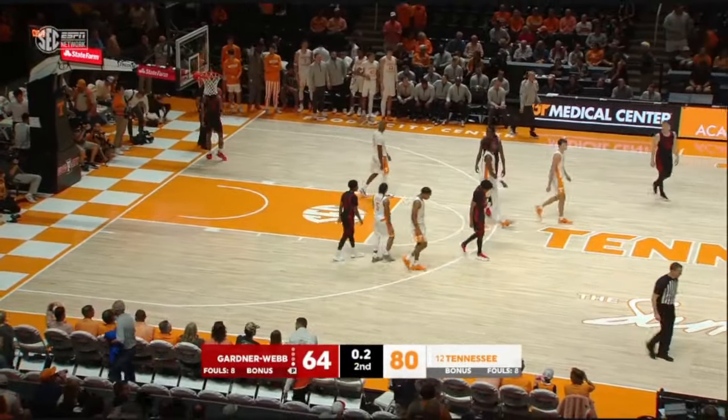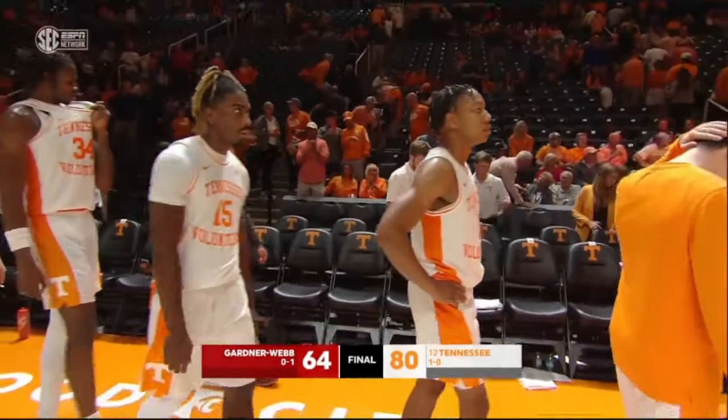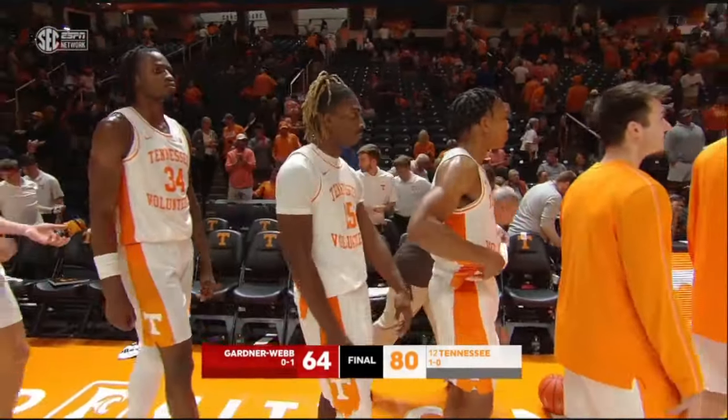Running Bulldogs. Good effort. This basketball team to come into this environment. Tennessee shot the ball better, Andy.